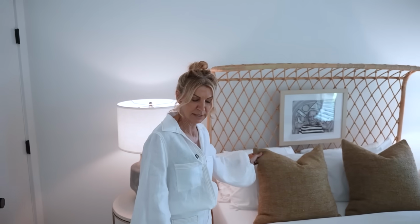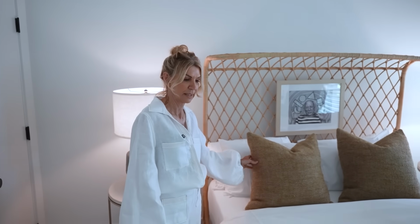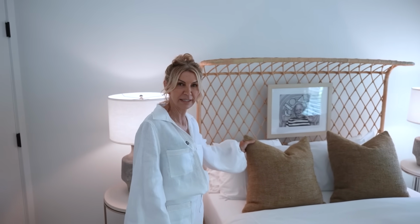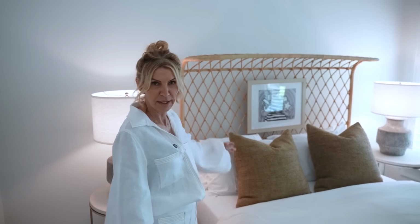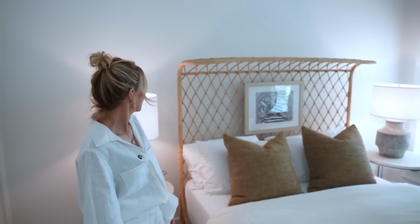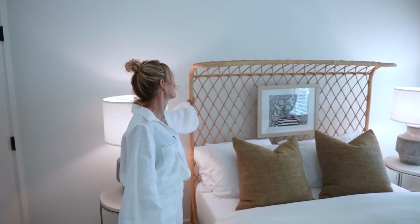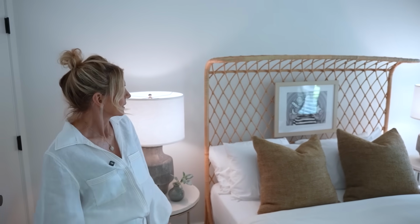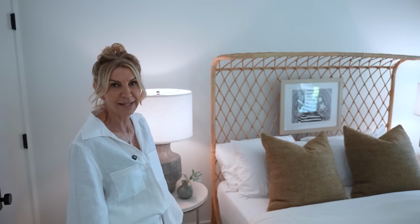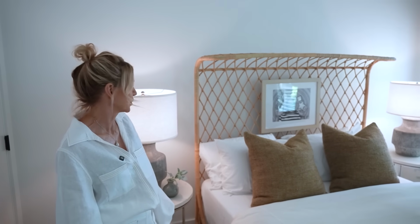So it's really important to have beautiful soft bedding, great down comforters, lots of layers with textured pillows. And in this case, I have this beautiful rattan bed. I love the texture of it. It has sort of a getaway lake feel to it.